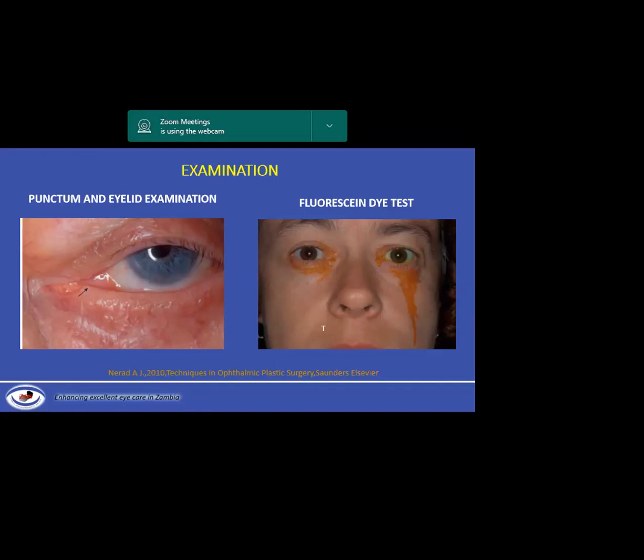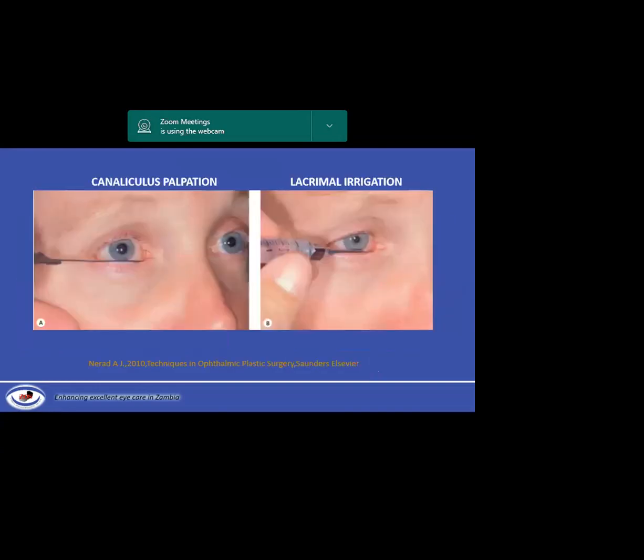The other slide, on the left side, is the fluorescein test. We put the dye into the eye, and if the dye turns yellowish, it means that tears are going onto the cheek. If the tears are not going onto the cheek and remain in the eye, this is just a watering eye. This is the way we can talk about the fluorescein dye test. And also, we have the canalicular palpation.